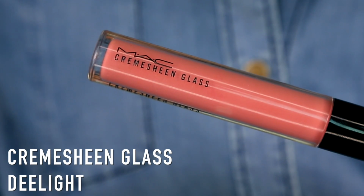What I did is I put this on the center of my lip, top and bottom, and then I took this gloss. This is the MAC Cream Sheen Glass in Delight, and I put this over top. It's kind of a reverse contour, where instead of putting a lipstick everywhere and a brighter gloss in the center, you put a brighter lipstick in the center and then a darker gloss on top, and you get a really juicy, full effect on the mouth, and I like it.